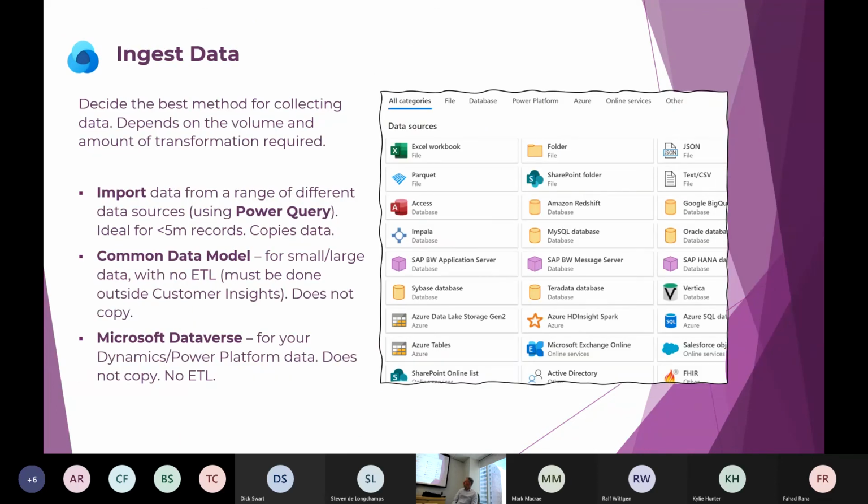So ingesting data, you've got a variety of different data sets, but there's also three different ways that you can ingest data. So the import approach uses Power Query. If any of you use Power Query with Excel or Power BI, you'll know that it's the same approach. So you ingest a set of data, and then you've got a whole ETL model in there available to you so that you can transform that data, you can update the data types on that data, and have a repeatable transactional ETL process that you can apply.